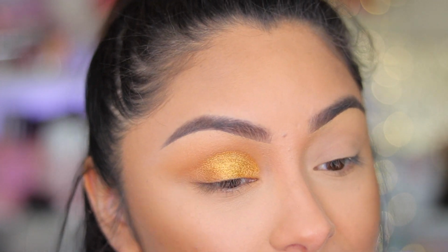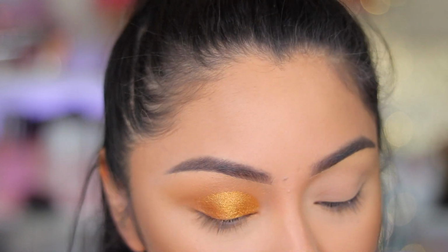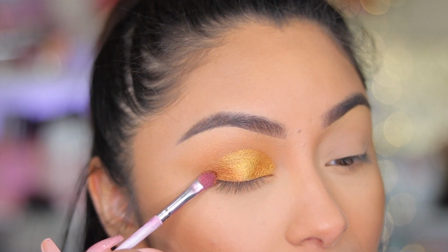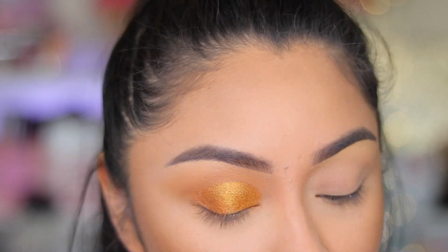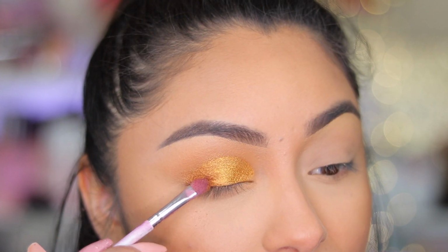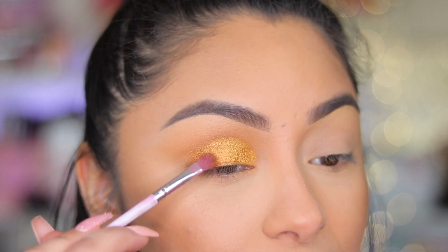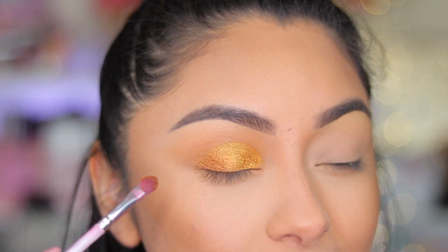So I'm just going to be placing that at this outer corner right here. Again, this is a shimmer shade, and we're going to start to work it inwards to the other color. And I like to start at the end just so that we start creating like a little gradient effect. We don't want to see these colors like right next to each other.